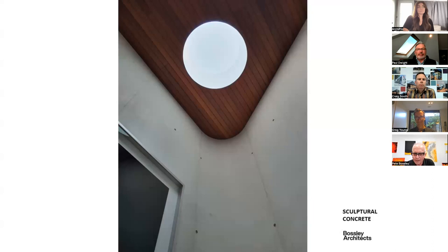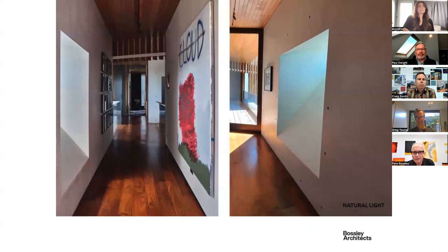And on the next one, the light once again is reflecting through very deep window recesses to bring out the qualities of the concrete and the other materials just by animating the house with natural light rather than having to use artificial light to do that.